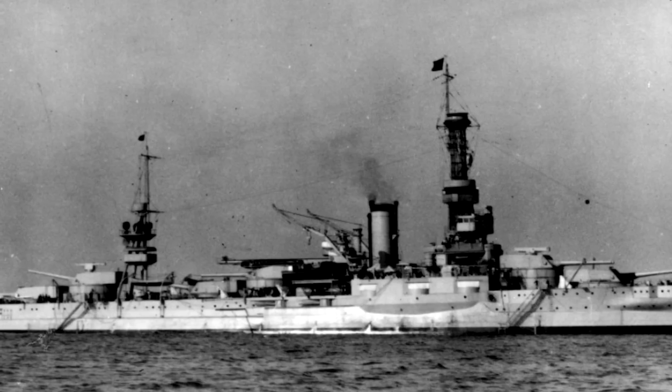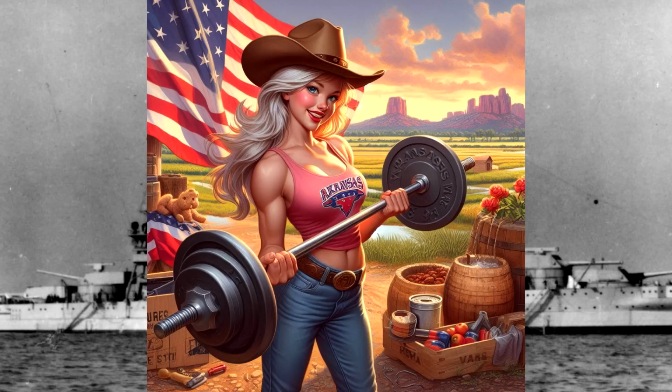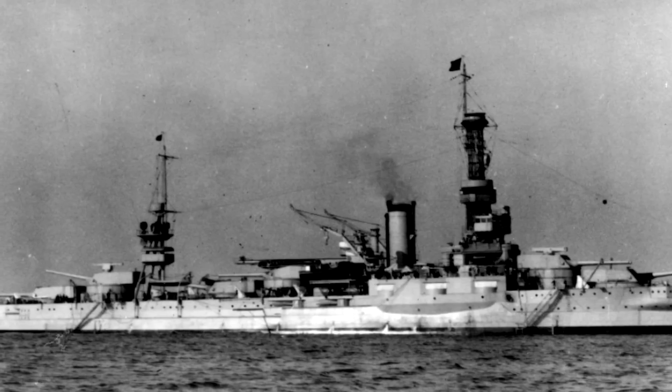After that, she was training some more, because that's just what she did. A lot. Do you even lift like Arkansas? And after that, she'd operate with the scouting fleet off the East Coast.